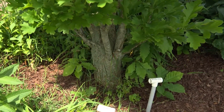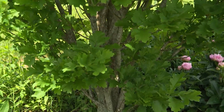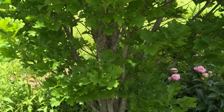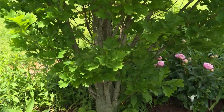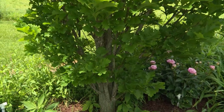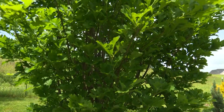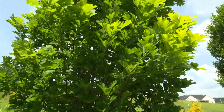Yes. And what do they use for rootstock? Different growers have different varieties they use. One grower I know uses Quercus macrocarpa. He has good luck with that. And I think some people will just use Quercus robur, English oak. Yes. So it all depends on what that grafter has good luck with.